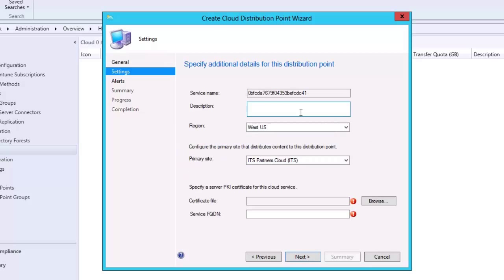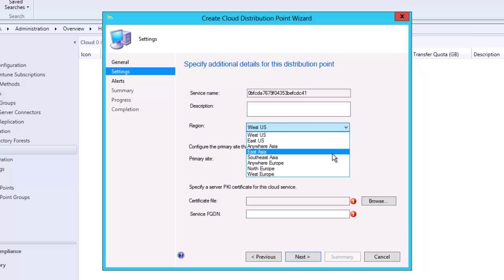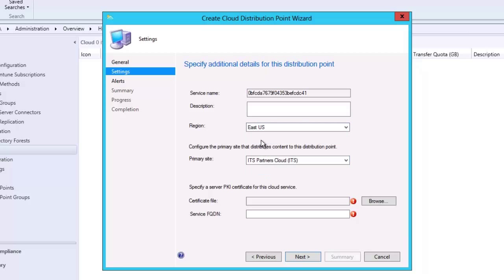So what has just happened here is my Configuration Manager has gone up and queried an API on Windows Azure, and it's returned a list of regions, which would really equate to data centers for Azure that I can locate my distribution point in. Now, for the purposes of my example here, although I have many choices, I'm going to go ahead and choose East US because that's where I'm located, and I think it'll be the most convenient. And then I'm going to call this my Cloud DP East region.